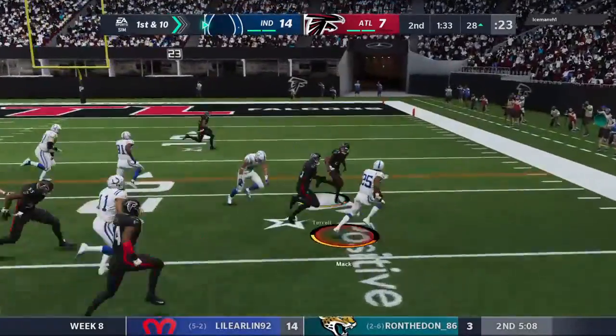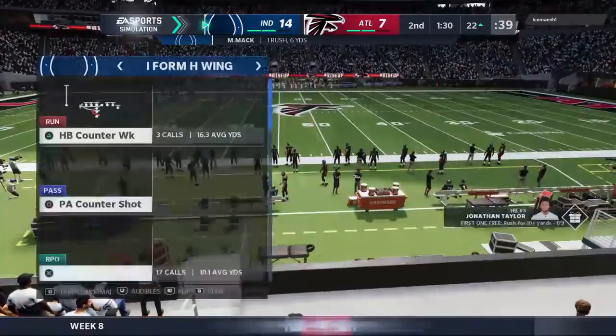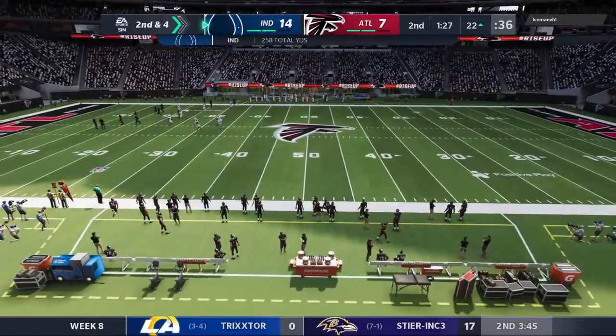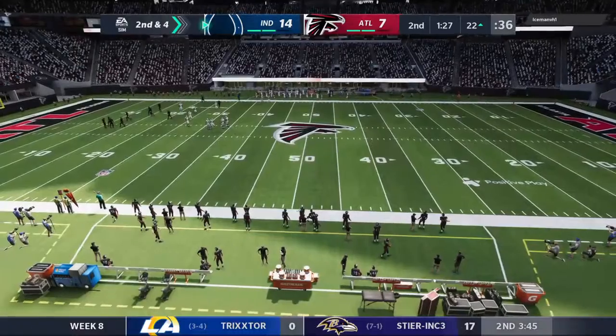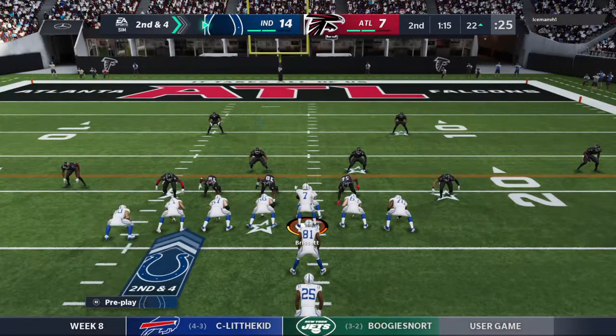They'll run it here. This is Marlon Mack. It's a 6-yard pickup, and it gets him to second and 4. Decided to hand it off that time on the run-pass option. Appeared to be an easy decision. Just gave it inside. Nice steady gain. So second and 4 from the 22.